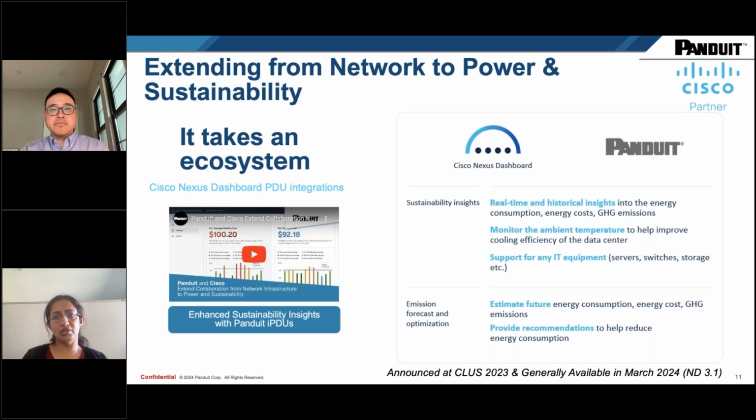So that means that, similar to the Nexus Dashboard energy consumption for switches that I mentioned earlier, you can also get real-time and historical insights into the energy consumption, cost, and emissions of these devices connected to Panduit PDUs. In addition to that, you can monitor the ambient temperature to help improve your data center efficiency, as well as estimate your future energy consumption, cost, and emissions. We announced the solution last year at Cisco Live US, and this will be made generally available in the next couple of weeks.